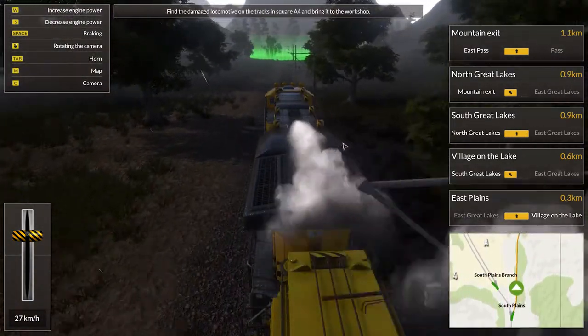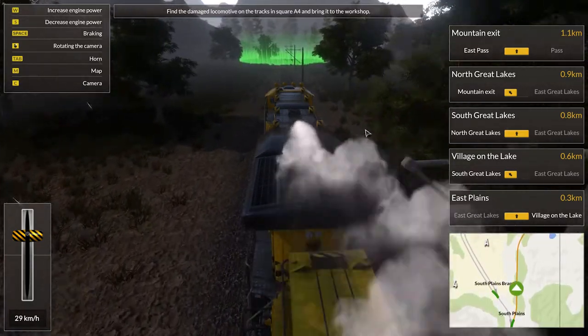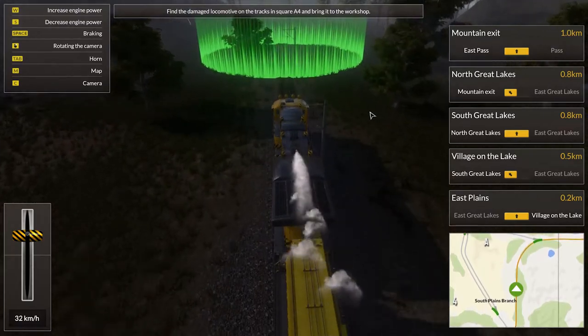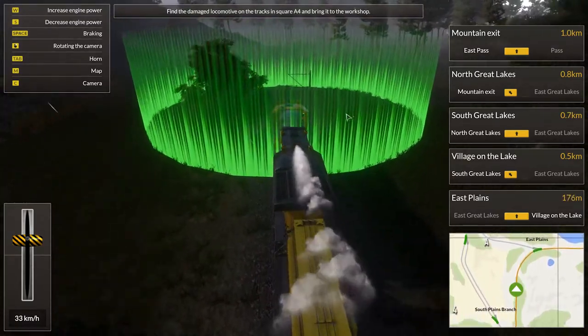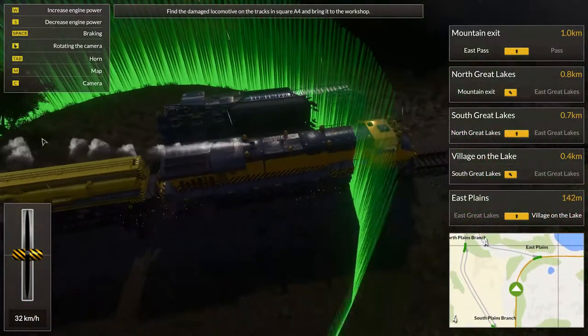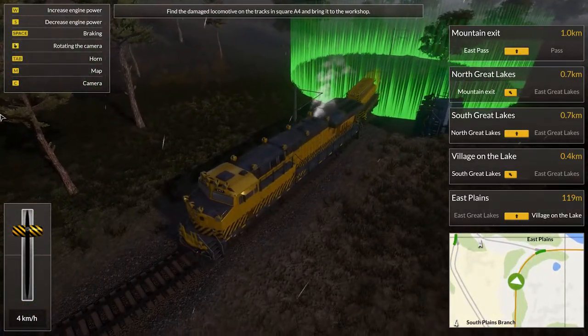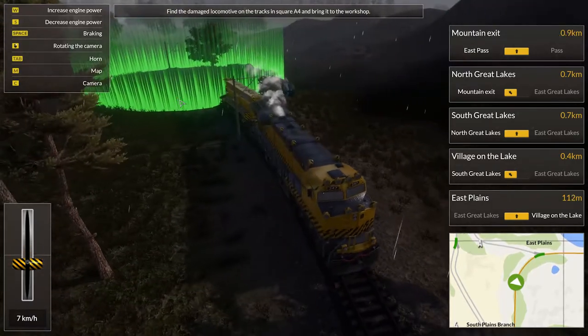Mountain exit, and I feel like approaching this not as fast, otherwise we might... Where is the train? I don't see the train. I don't see any trains. Oh, hello! Wait a second. I totally meant that. Totally meant that.